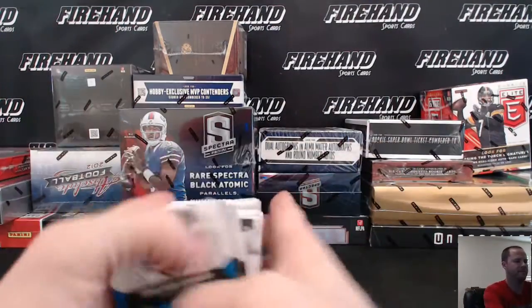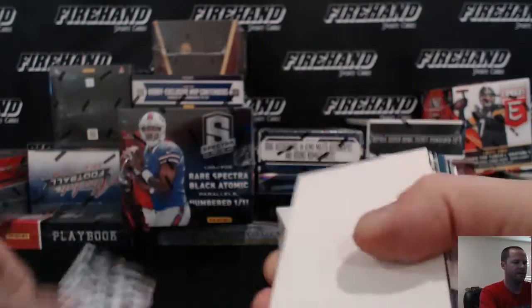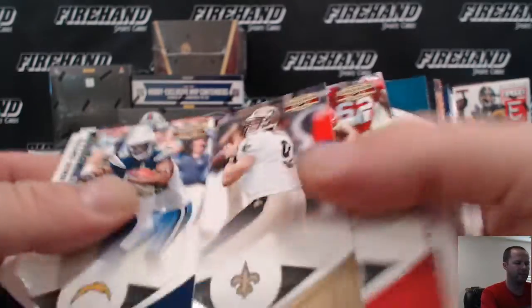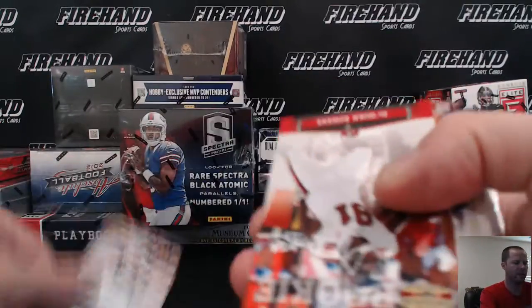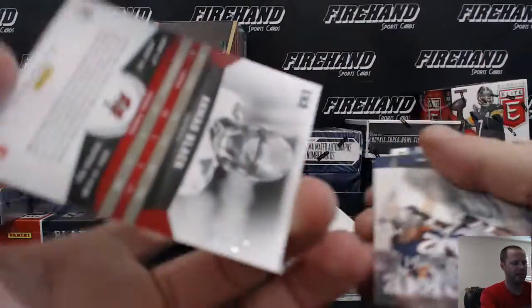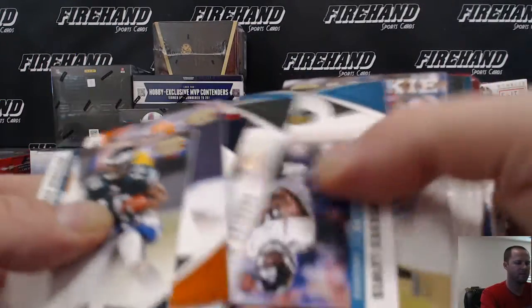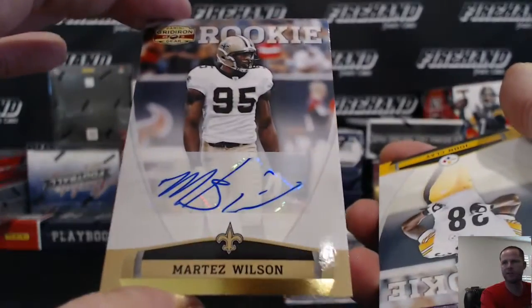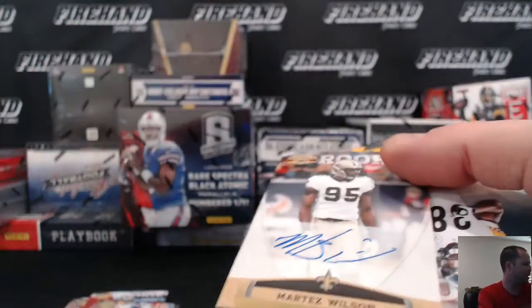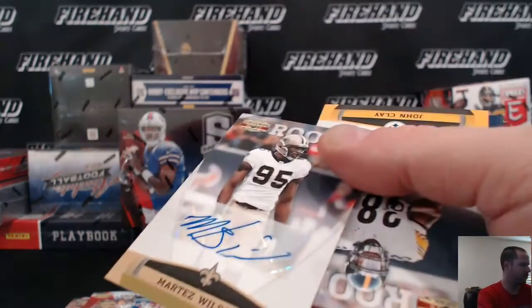Okay. Good luck. Carlos Dansby, gold. Stanley Havili, rookie. Greg McElroy, rookie. Da'Quan Bowers. Ahmad Black, platinum rookie at a 25. Tyron Smith. Greg Jones, rookie. Autograph rookie Martez Wilson for the Saints out of 299. So our first hit of the break goes to the Saints.